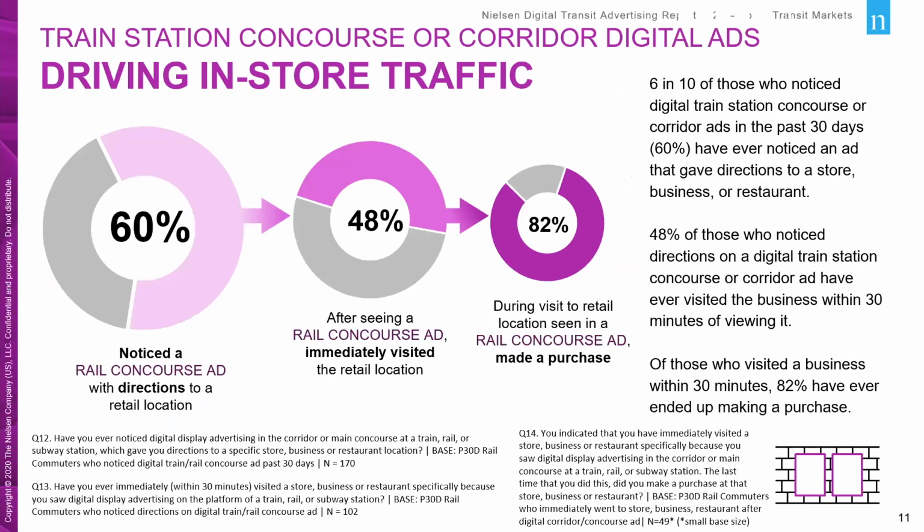And finally, we had 60% of the concourse ad viewers saying that they had noticed a directional ad, 48% saying that they had visited a location after seeing that rail concourse ad, and we had 82% saying that they had made a purchase. So again, not just online activities, but offline activities that are being driven by concourse advertising.